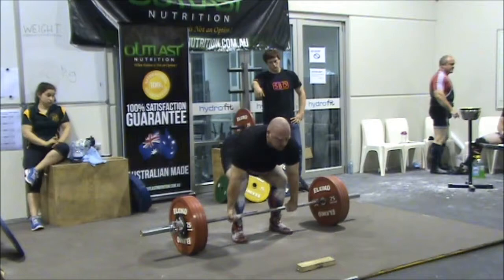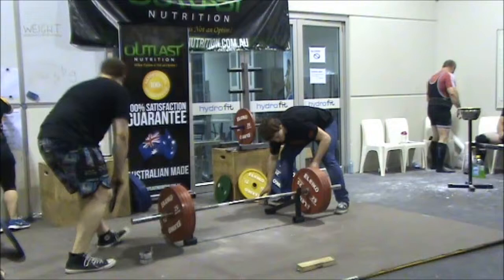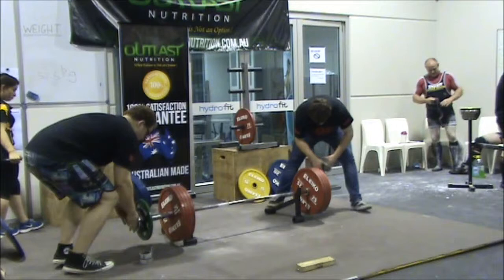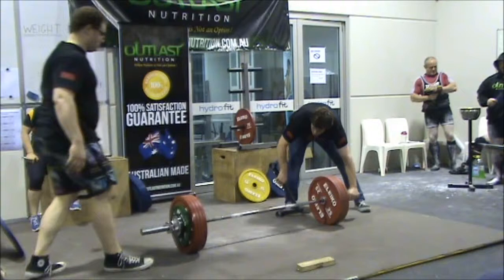Load the bar. 252.5 for Joshua. Josh was successful. He opened at 245. Joshua, 252.5 for his second attempt. He'll be followed by Gavin, Florian, and Scotty Hill. That'll round out the second round of Group A.